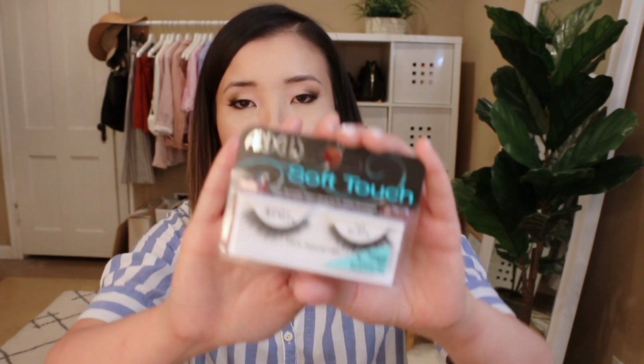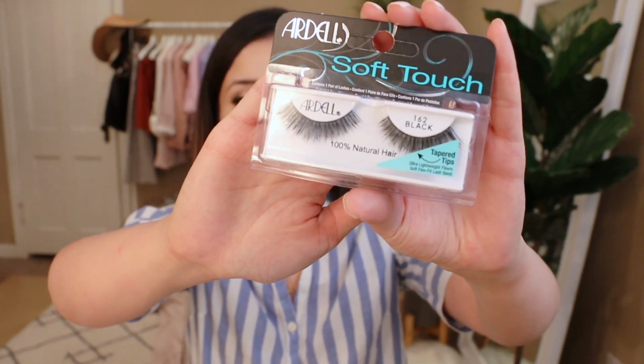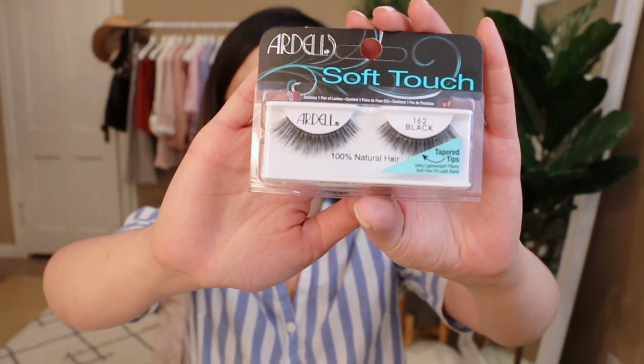My favorite lash, hands down, is the one that I'm currently wearing, and it is the Ardell Soft Touch 162. If I could only wear one lash for the rest of my life, it would be this one. Just recently I ran out of this, and I tend to be good about making sure that I stock up on my products and seeing when I'm running low. But for some reason I ran out, so I went to my nearby CVS, and sometimes they carry the 162, but that time they didn't carry it, so I got something else and I regretted it.